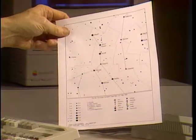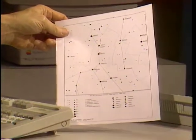And I see you have hard copy. You can actually print out what you're looking at on the screen? Yes, you can generate some professional quality star charts. Oh, that's great. So whatever you've got on your screen, you just dump it to your printer. They're real nice because they're customizable and disposable. You can take them out in the field, use them, and then get rid of them.